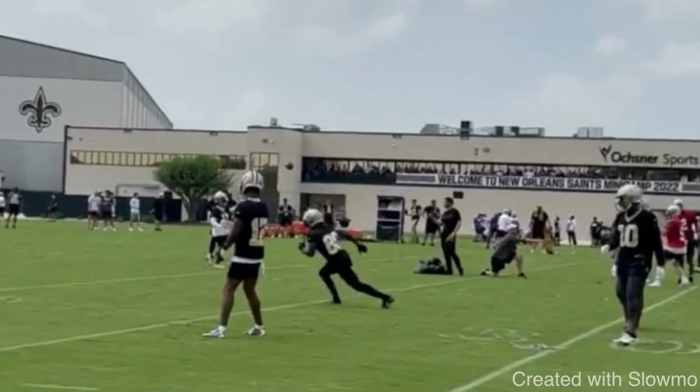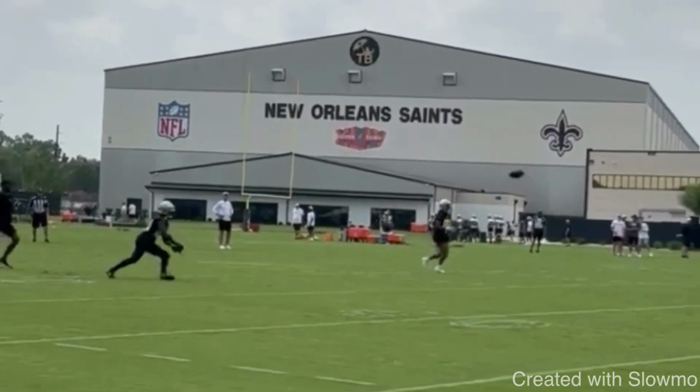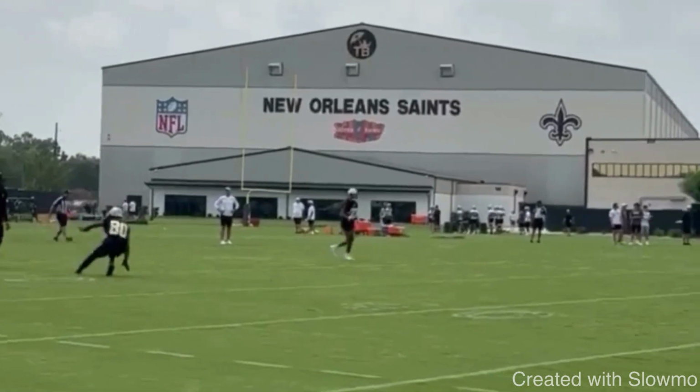Let's get started. So this first route from Jarvis Landry, this is going to be kind of a post curl, I guess, like a wider stem post curl variation. But the main thing I want to talk about is his stride.